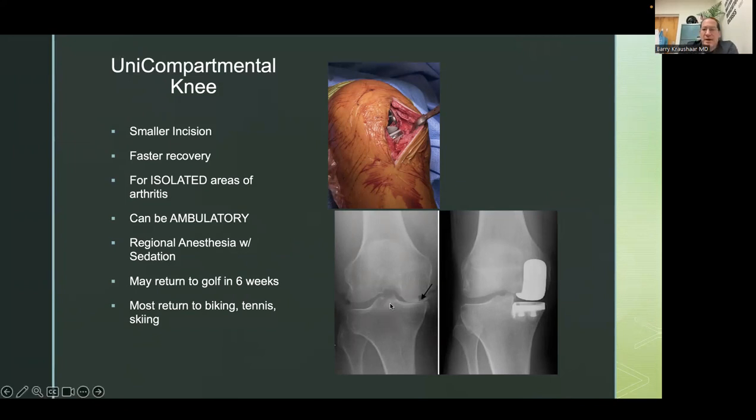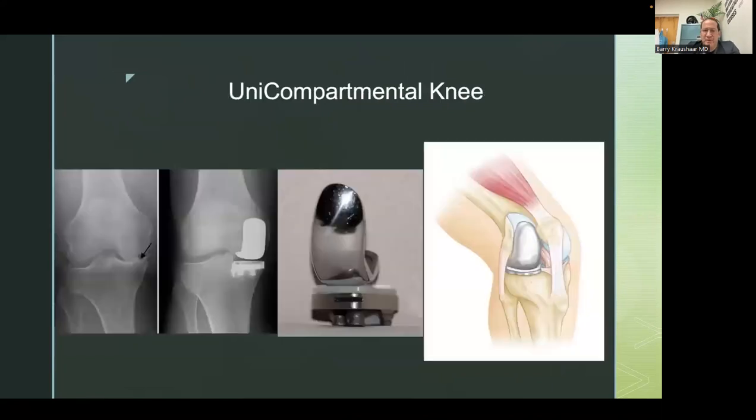This picture shows on the bottom a person with arthritis only on the inner medial part of the knee. So a partial knee replacement was put in to create a space on the inner part. The surgeon did not replace the outer part of the knee or by the kneecap, and that's by design, by intent. This can be done under regional anesthesia. In other words, it doesn't have to be general, it can be a spinal anesthetic, so can a total knee. People return to golf and often tennis and biking and skiing with a partial knee replacement. So it has to be part of my things to do if a person has arthritis only on the inner part of the knee, because they work so well when they're done in the right patient.